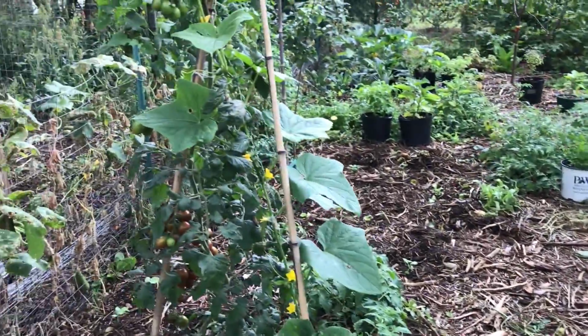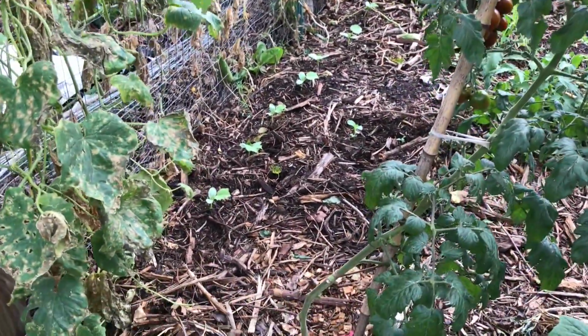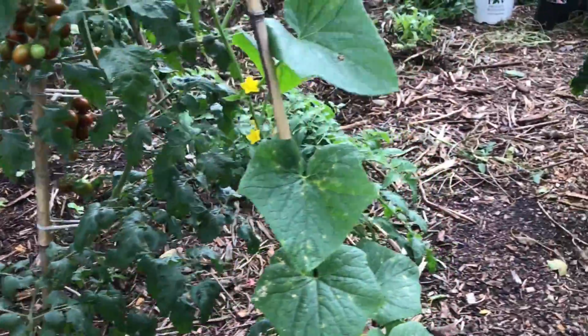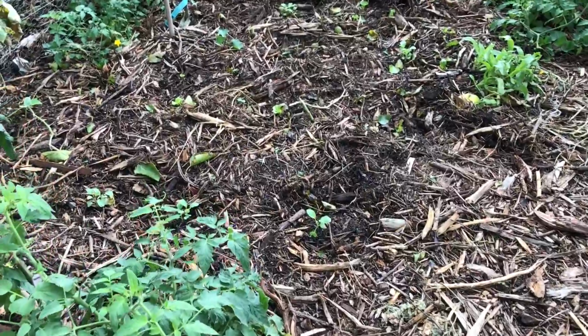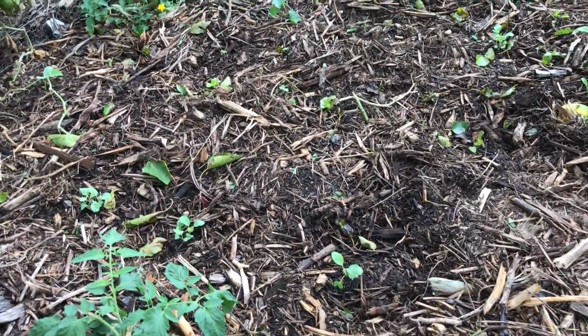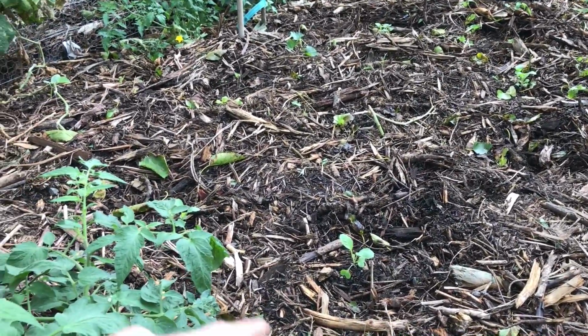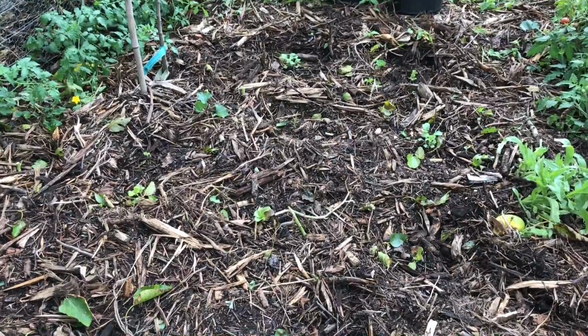Tomatoes still going. They don't want to quit. And next round of cucumbers planted along here. See if we can get a good harvest before the winter comes. Should have some time to get a few. Then I also transplanted out. I'll have a video coming how I transplant this stuff. Transplanted out kale and lettuces and stuff all through here.